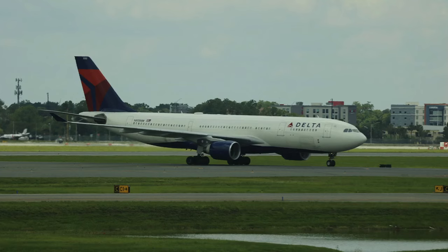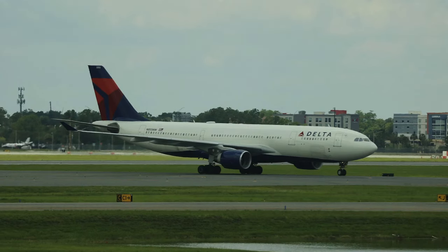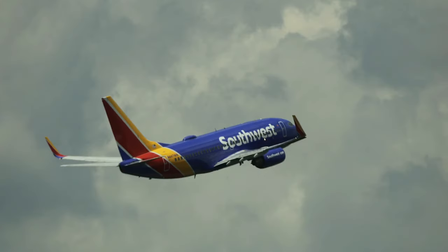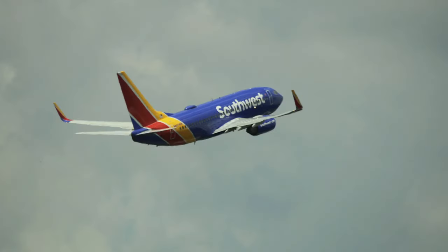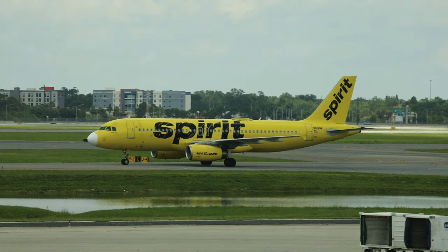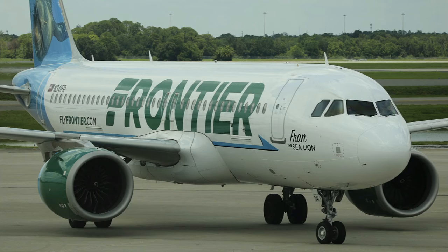More Airbus A330s, this time an A330-200 for Delta. I think this may have been a Detroit flight, but really cool to get to see that right there. We'll get some more shots of it taxiing in shortly. And another Southwest 737-700 blasting off for the skies. And here's a Spirit Airbus A320 with the normal hybrid that we've talked about. Another wardrobe malfunction though. And here's Fran the Sea Lion on the Frontier Airbus A320neo.